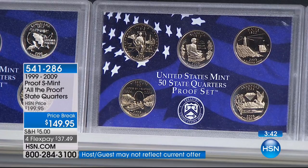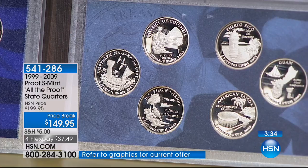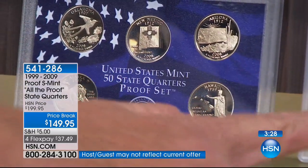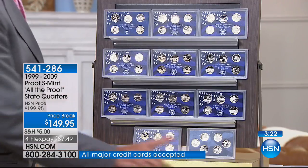And as you look at some of these, they're kind of crazy in terms of their collectability and their desirability. The Hawaii coin, by far and away, being the rarest coin in that set. It was in 2009 that they added the five territories, right? Six territories, there's actually six territories. That's why it's 56 coins. You got the 50 states and then the six territories.